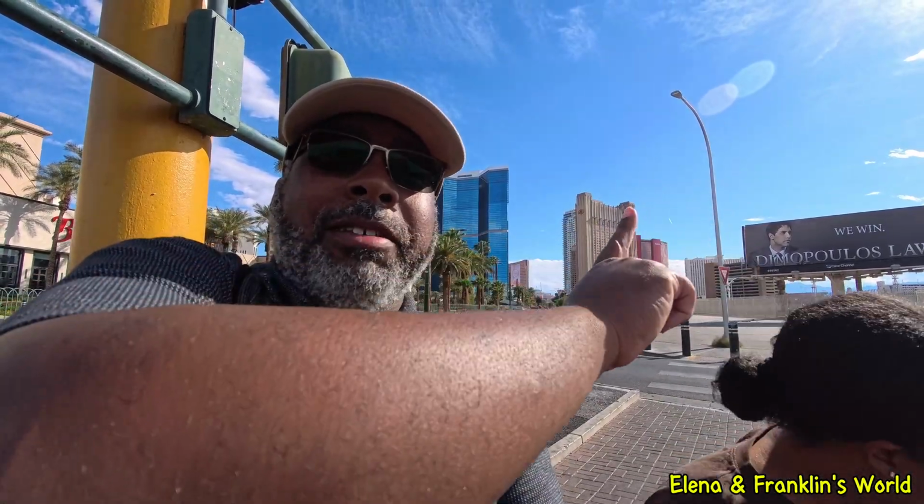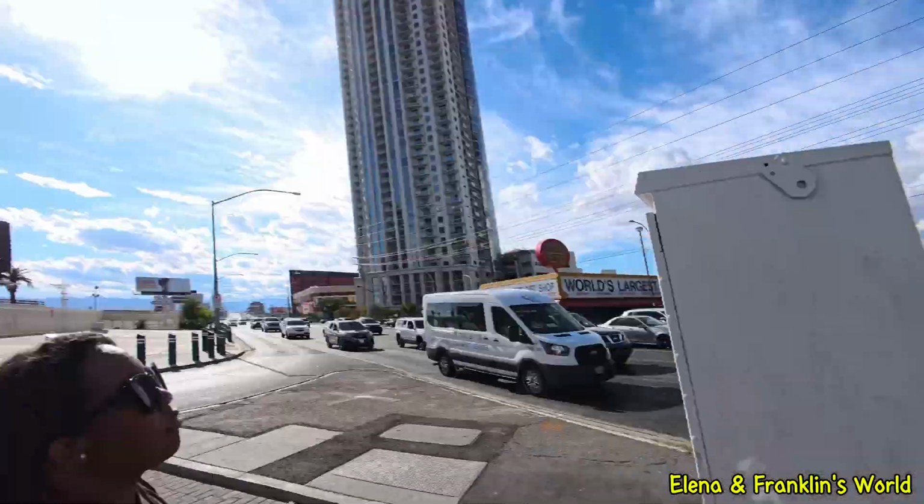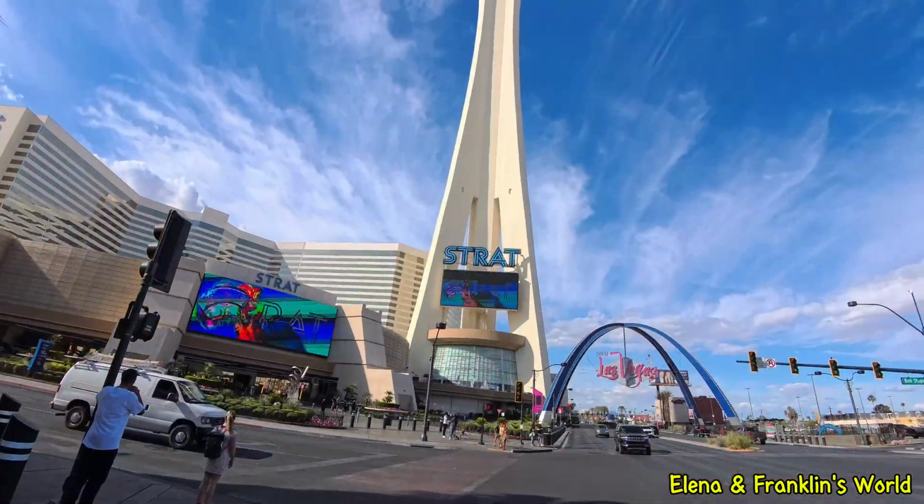Hey, we're back. So now we're walking to the Strat. Our hotel is right there, and the Strat is right here. We're going to walk to it before it gets too dark because this is kind of a sketchy part of Las Vegas. So we're going to go to the top.